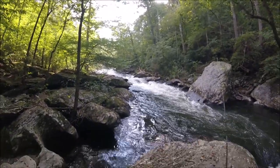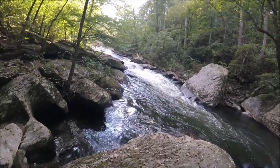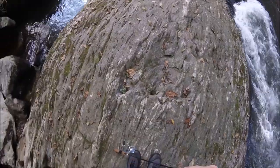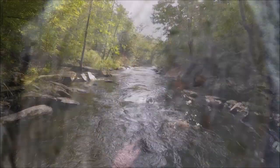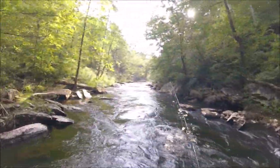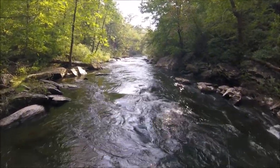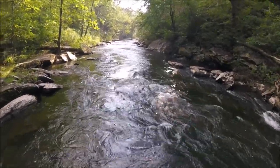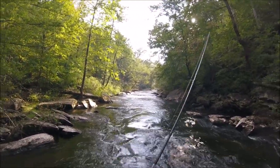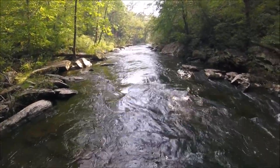I think we should probably switch back over to a spinner. This grub, I don't think is going to cut it. Besides, we're going to be heading back downstream here pretty soon. This water's moving just a little too fast for me. I need to find a spot that's got some backwater and some eddies in it.